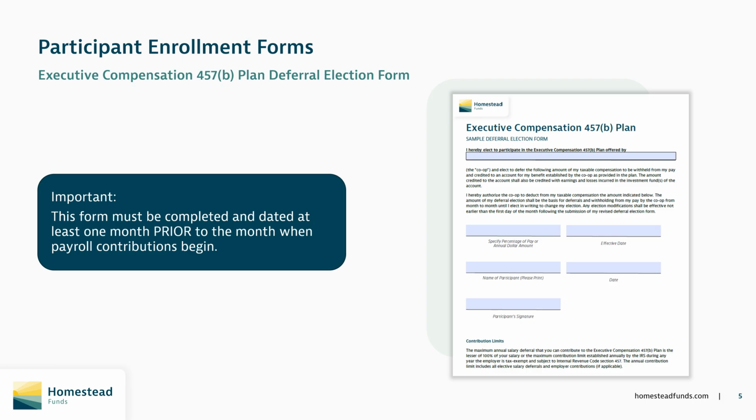For example, if a participant wants to start making contributions in June, the initial deferral form must be completed and submitted no later than May 31st. Participant deferral elections may be modified at any time thereafter. But if a participant wishes to increase or decrease the amount of the deferral, they should then complete a new deferral form again in the month prior to which they wish the revised deferral amount to begin.